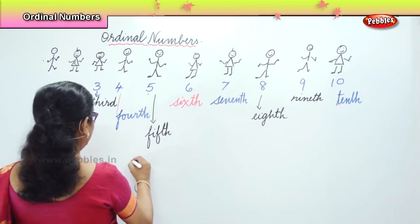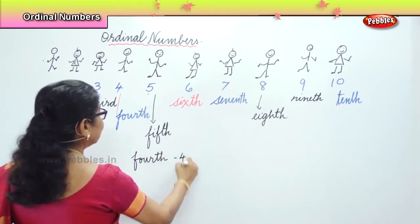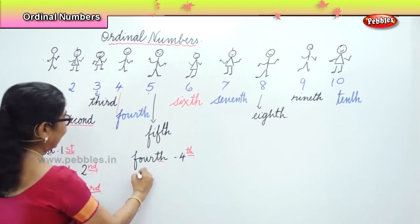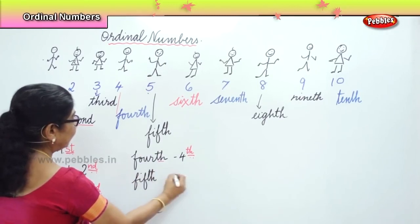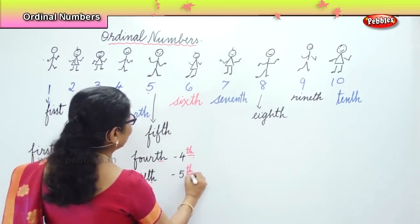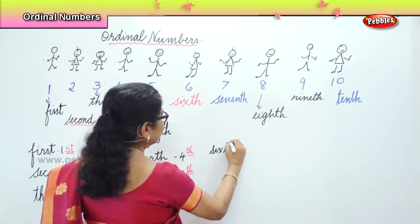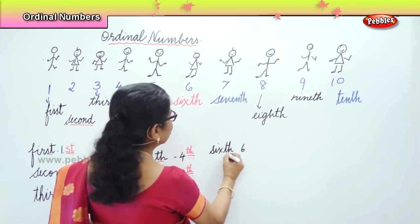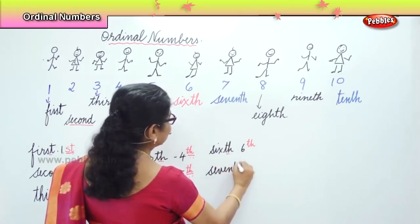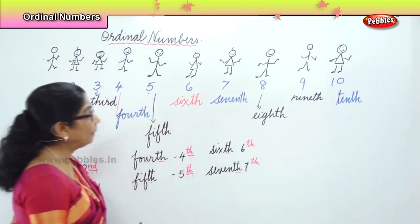Now, we go write the fourth. How do you write the fourth? F-O-U-R-T-H, fourth, and then you write the short form as TH. Fourth place. Okay, next fifth place. F-I-F-T-H. Fifth. Again, you write the short form as TH. Fifth place. You get that? Next, sixth place. S-I-X-T-H. Sixth. How will you write sixth? The TH. Then the seventh. S-E-V-E-N-T-H. Seventh. Again, you write TH. Seventh. Okay?